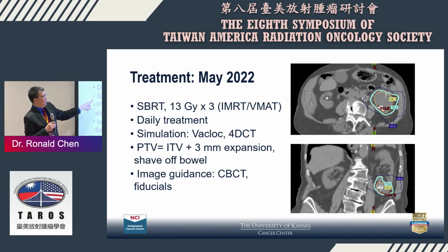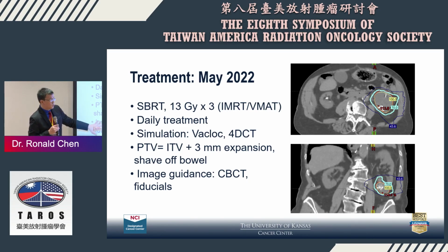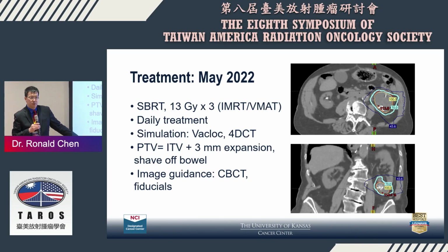That's what I do. VacLok, and I do a 4D CT to see the kidneys moving. Sometimes it does move, so we want to know that. I do a 3 millimeter expansion around the ITV, but I shave it off the bowel. I'm really scared about high dose to the bowel, so I shave it off the bowel. And the image guidance I use is cone beam CT, and I have fiducials in the tumor.